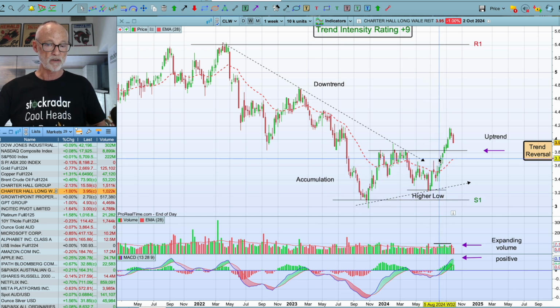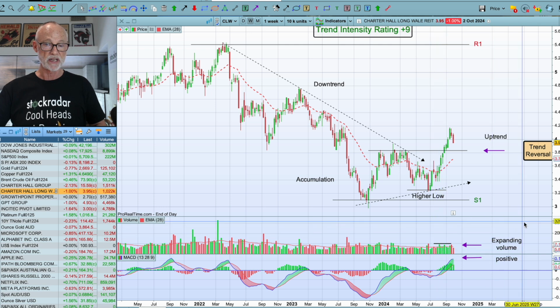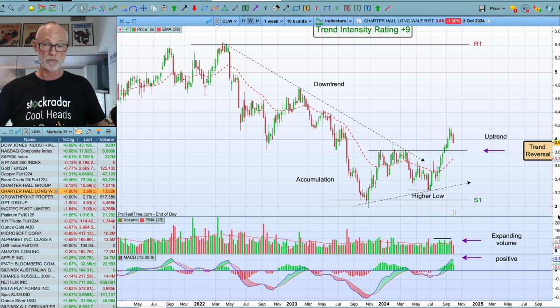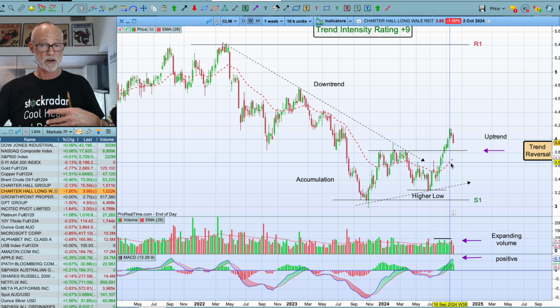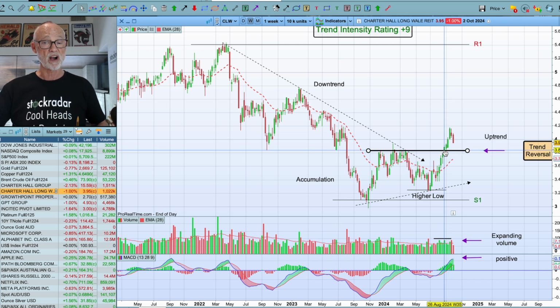Okay, and then we get a fairly good rally here on some pretty good volume through here. If I just squeeze it up a little bit, you can see it a bit better there. Some pretty solid volume driving this higher here. So that's when we get the breakthrough, the trend reversal level. It makes a higher high there.